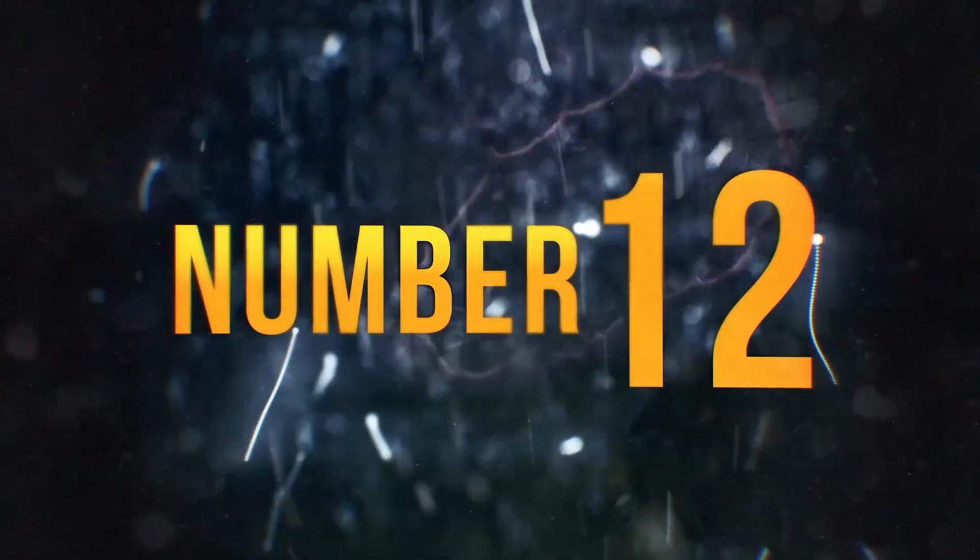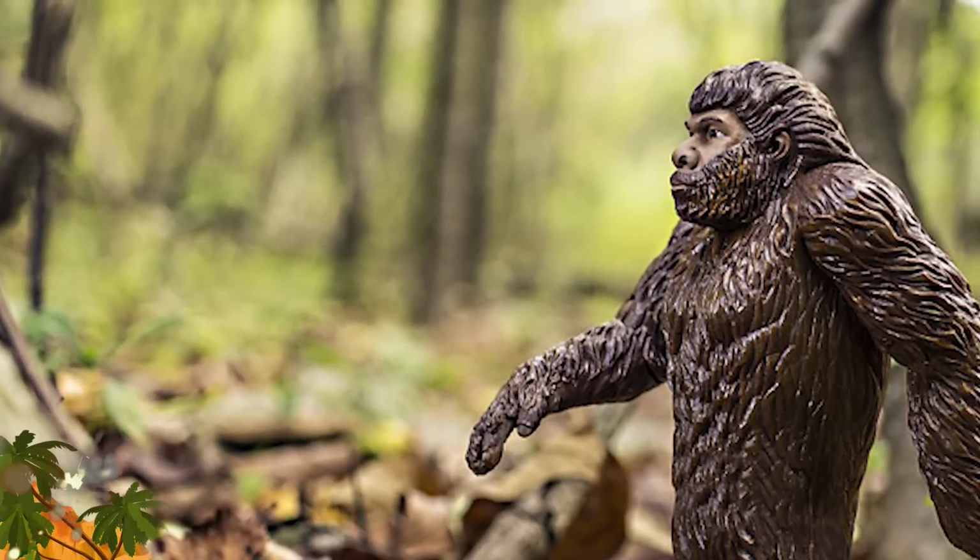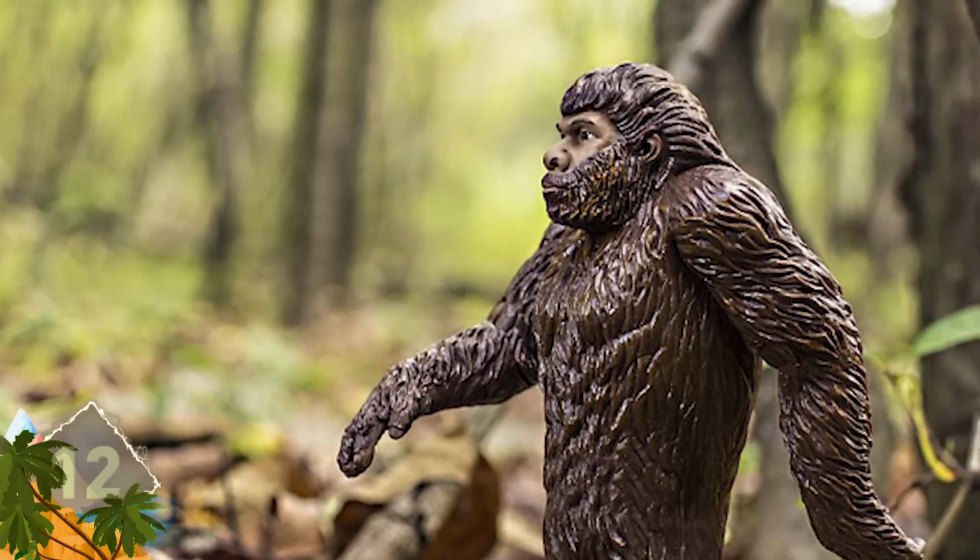Number 12. Bigfoot. The legendary cryptid was said to be spotted having a stroll through a Canadian forest. The shape is only observable at a certain angle, and, to be honest, squinting might help. Many claim that this object in British Columbia is nothing more than a tree stump or some other manifestation of plant life in the woodlands.